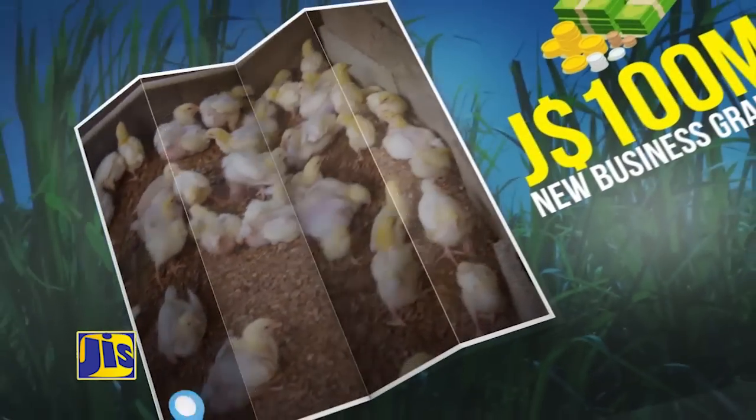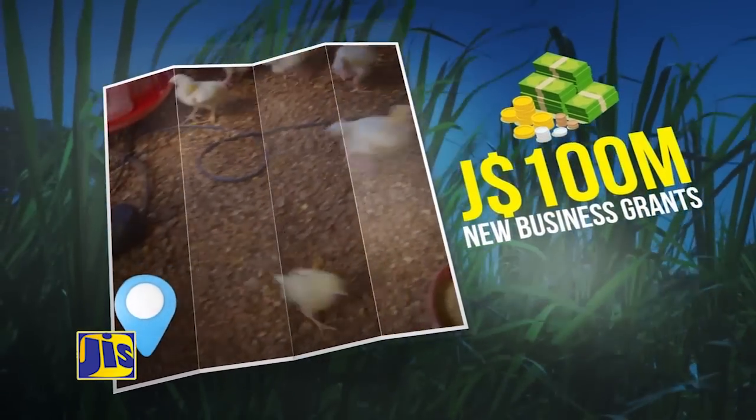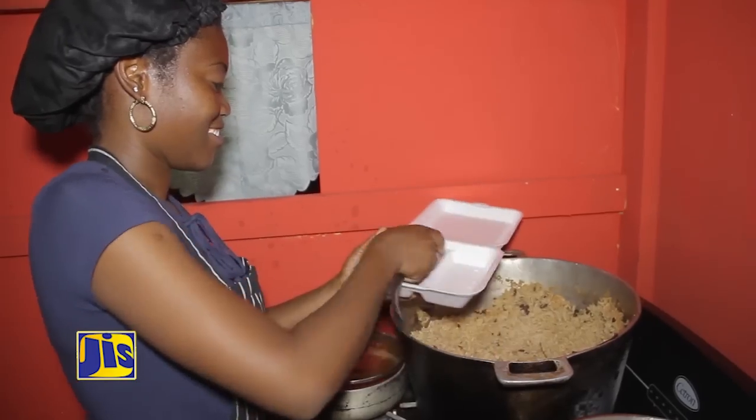The EU provided over 100 million Jamaican dollars in new business grants to residents in sugar-dependent areas. Thanks to the EU for giving me this injection of 1,000 chicken, the feed and medication. I received $1 million and it makes me into the woman that I am today.